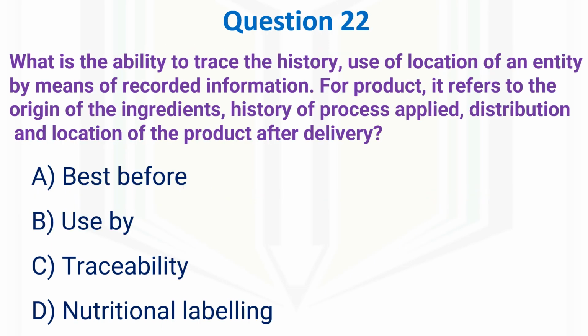Question number 22. What is the ability to trace the history, use, or location of an entity by means of recorded information? In terms of the product, it refers to the origin of the ingredients, history of process applied, distribution and location of the product after delivery. And the correct answer is option number C, that is traceability.